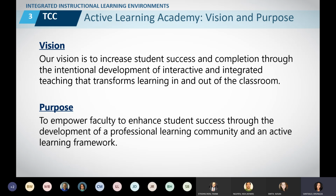So the Active Learning Academy, the vision is to increase student success and completion through the keyword that we heard earlier: to be intentional as we develop interactive and integrative teaching techniques to use in the classroom. We might think that lecture is just the best thing. That's how we learn. Why do we have to change what we do? But it also keeps us updated with what is new. Our students are being exposed to other forms of acquiring information and learning. We need to adapt and reach them, and we will also learn how a role can evolve or what we can add to what we already do.